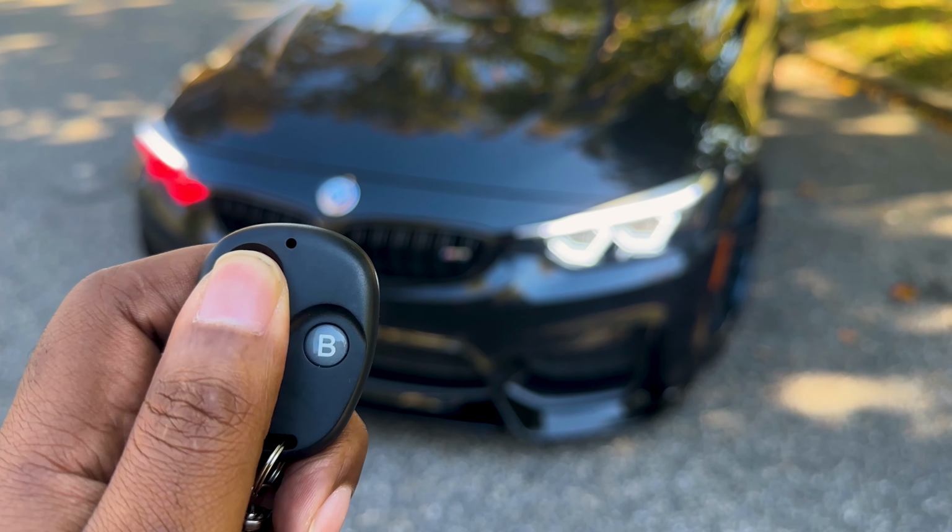Here comes the second issue. My DRLs, the halos, go from white to red. In order for it to go from white to red on both headlights, I have to press A first, and the passenger side becomes red, then I press B, and the driver's side becomes red. What? Bro, I have to control each individual headlight to change it? It makes no sense to me.